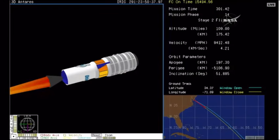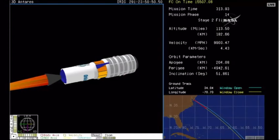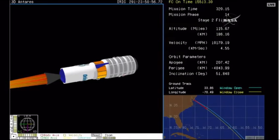Now 5 minutes into today's flight, everything continuing to go smoothly. You can see it's continuing to climb into orbit and take Cygnus and its 5,100 pounds of cargo on its way to the space station. Attitude remains nominal. Power systems remain good.